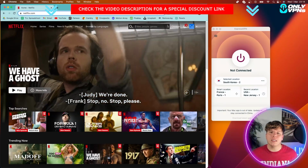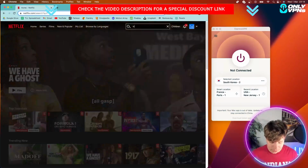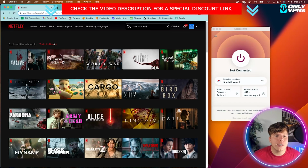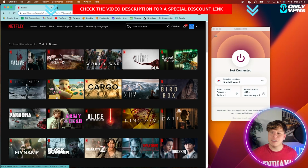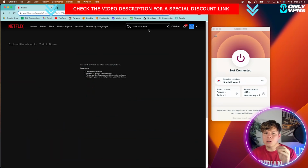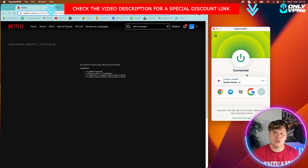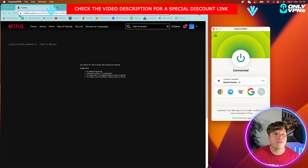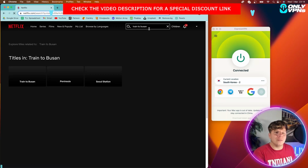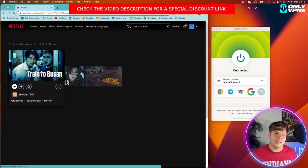Let me just quickly search for one that I 100% know is not in the UK, which is Train to Busan. Okay, I searched for Train to Busan and you can see here that nothing comes up. This isn't in France, this isn't in the UK, which is where I drop between. Now guys, watch what happens when I connect to South Korea. Okay, I'm gonna go into the app in a second. I just wanna show you what happens when I connect to South Korea and I refresh this whole site. You're now gonna see that I can watch this film, which is on a different catalog in a different country, with one click of Expressvpn. You can see it there, Train to Busan.